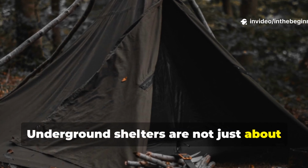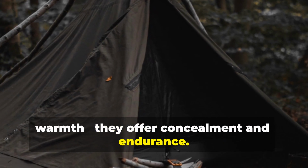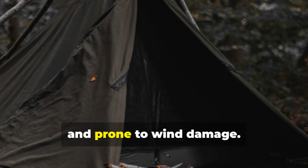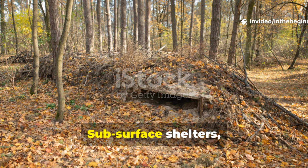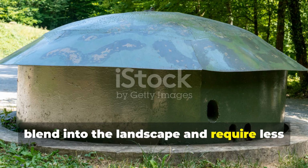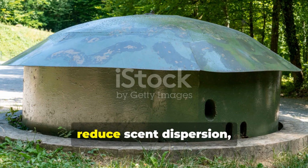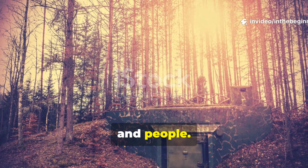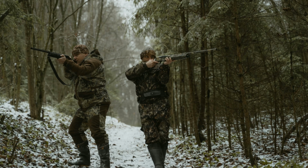Underground shelters are not just about warmth. They offer concealment and endurance. Above-ground structures are visible, noisy, and prone to wind damage. Subsurface shelters, on the other hand, blend into the landscape and require less ongoing maintenance. They also muffle sound, reduce scent dispersion, and make you less visible to both animals and people. It's quite fascinating how they work, isn't it?